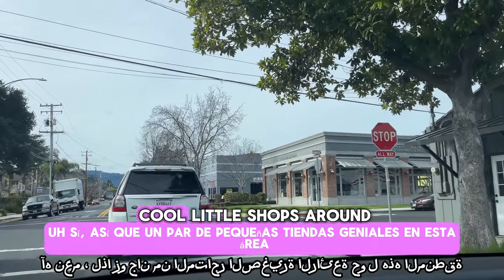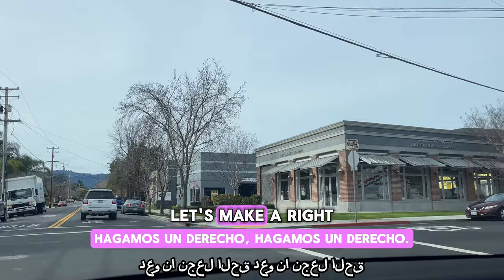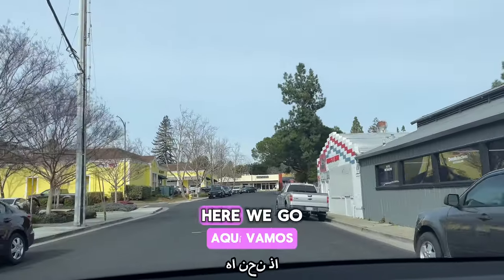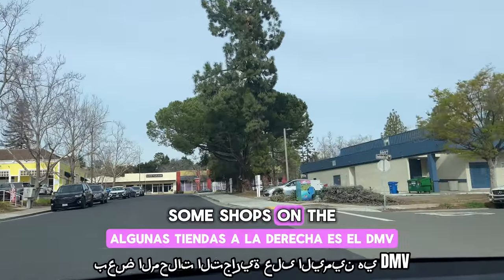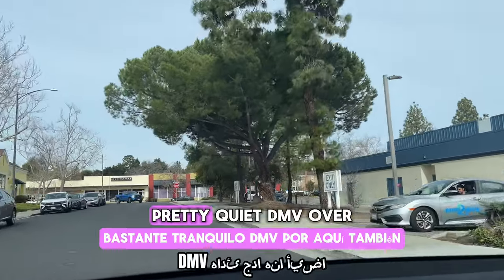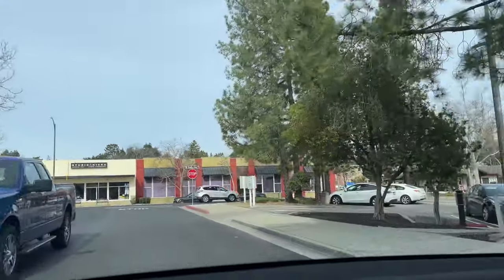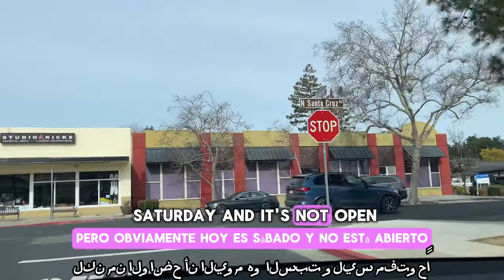Yeah, so a couple of cool little shops around this area. Let's make a right here. Let's make a right. There you go. Some shops. On the right is the DMV. It's a pretty quiet DMV over here too, so if you need to go to the DMV, Los Gatos is not bad, but obviously today's Saturday and it's not open.